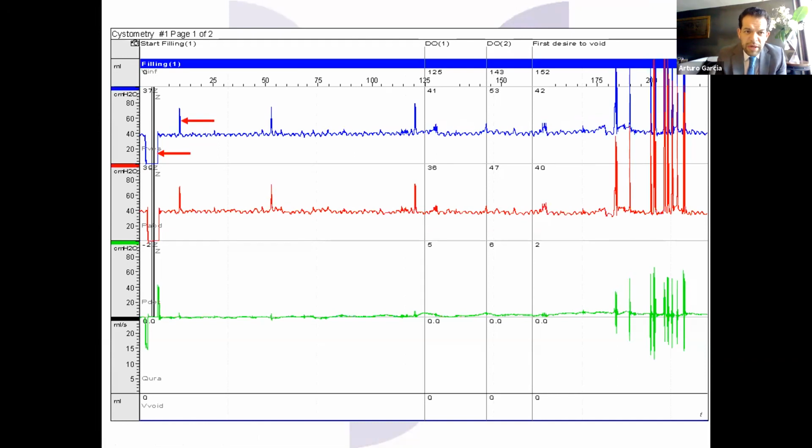Well, this is the zero. I have the initial cough in here. And every minute I ask the patient to cough. I need to do annotations in the test. So this is the detrusor overactivity, and this is annotated here. This is again the detrusor overactivity. And in here, I note the first desire to void.